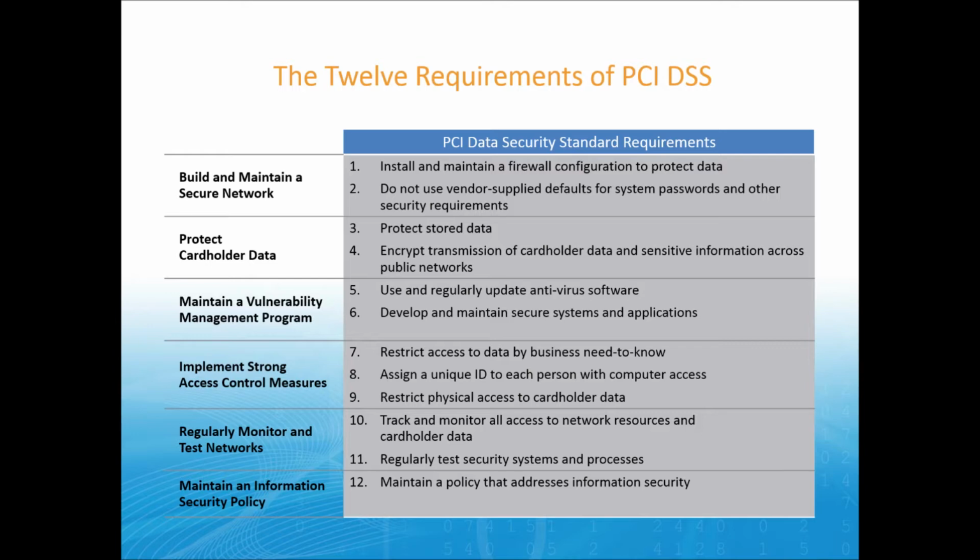Access control. We talked about visitor badges, but you also want to make sure that people who are using computers in that cardholder data environment have their own logins. We see all the time people setting up a point of sale, and they have a user called POS1 or POS2 or POS3, instead of having individual users logging in as themselves. When you use a shared login, you lose all ability to audit. So you want to make sure that each person has their own identifier that they log into the system with.